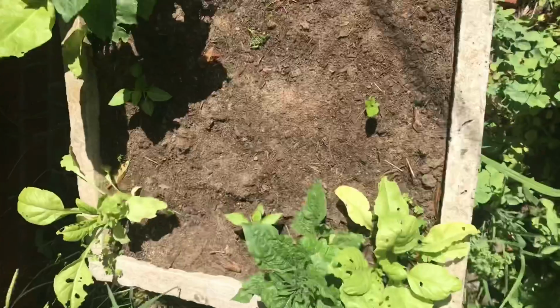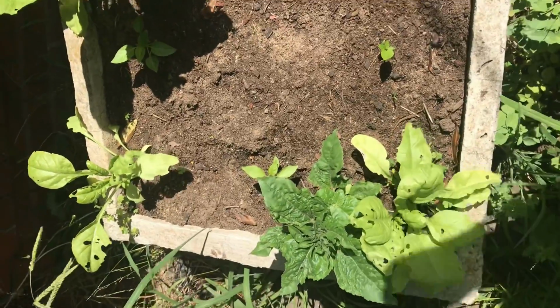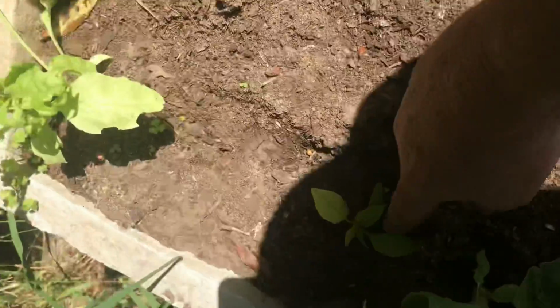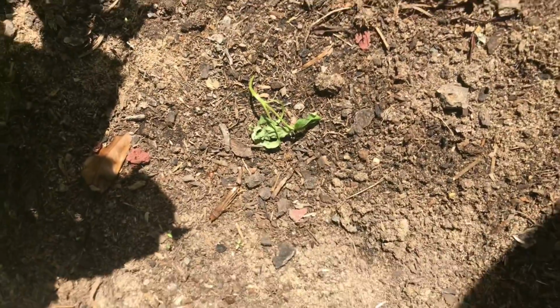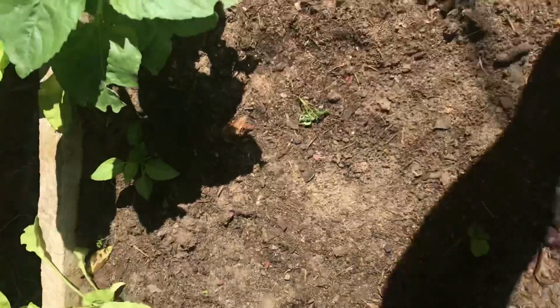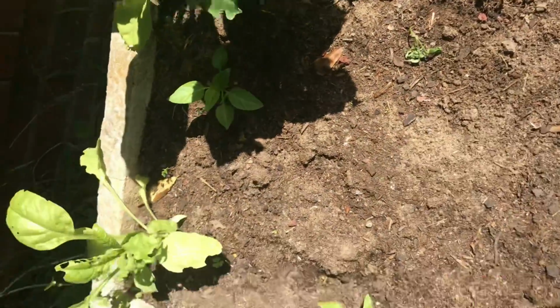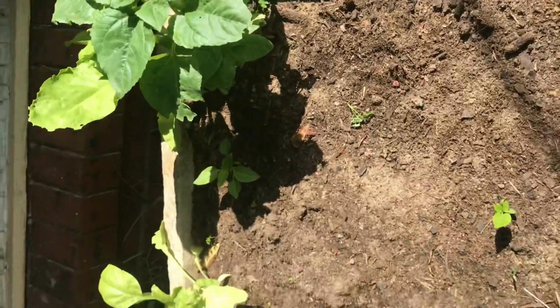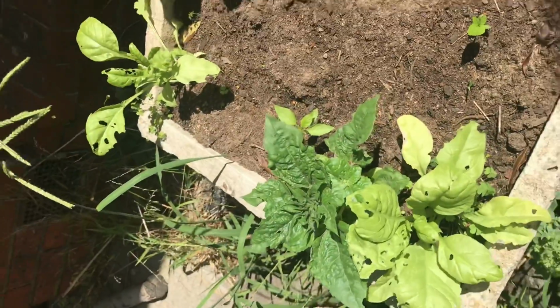What was the spinach bed and is now the pepper bed. You see, this one's doing great. This one's doing great. Little fella's doing great. That one fell over. You know, that's not too bad. So the one that the birds are burying daily, that's going to come over here. Yeah, our spinach is slowly heading to seed, and our sunflowers are looking great.